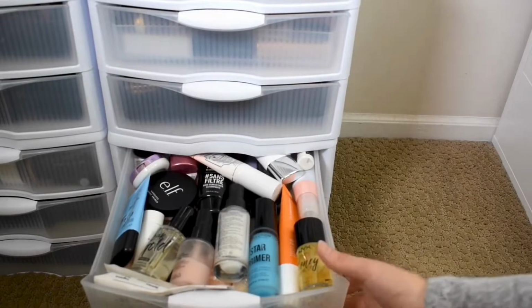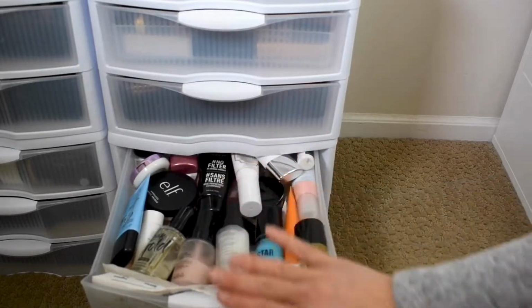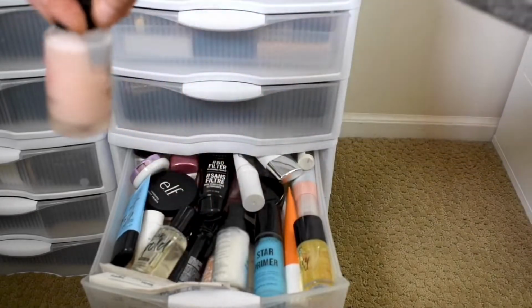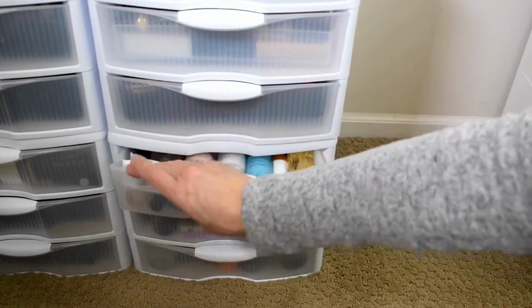Okay, then the fourth drawer is all of my primers. They go all the way to the back. I have a bajillion in here. Some I've tried, some I haven't tried yet. Some I just reach for all the time. You can see my Touch and Soul is like half gone. I do have a backup in here, thank goodness. But yeah, I really just need to get through these.